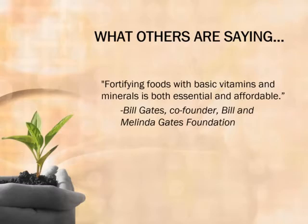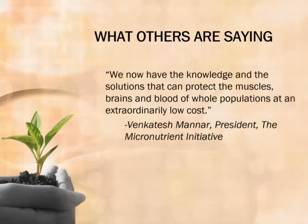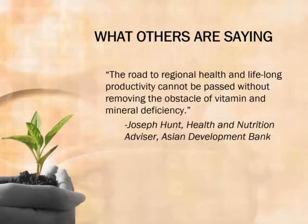What others are saying: fortifying foods with basic vitamins and minerals is both essential and affordable. That's Bill Gates. And the president of the Micronutrient Initiative: we now have the knowledge and the solutions that can protect the muscles, brains, and blood of whole populations at an extraordinarily low cost. And the Asian Development Bank head: the road to regional health and lifelong productivity cannot be passed without removing the obstacle of vitamin and mineral deficiency.